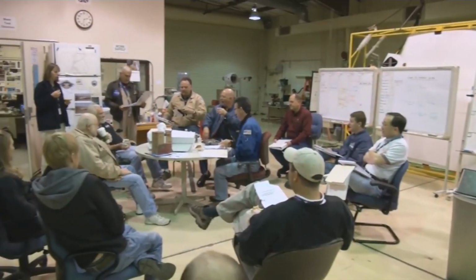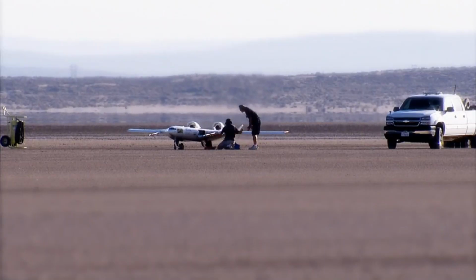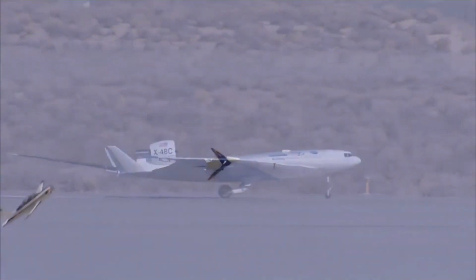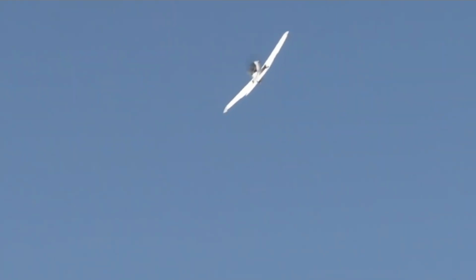The team prepares for the flight going through the checklist and making sure that everything is a go. Once all the checks are complete, the X-48C is off for one of its last missions. After landing and with the conclusion of another successful flight, the chase plane performs its traditional barrel roll to show that this flight went perfectly.